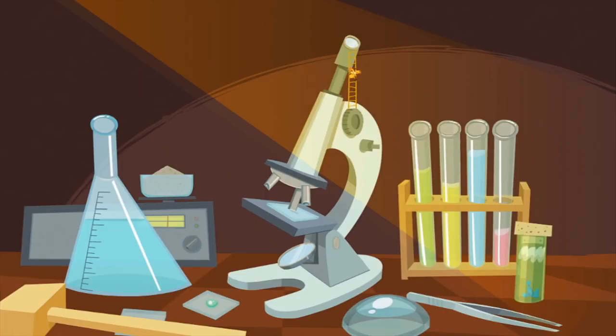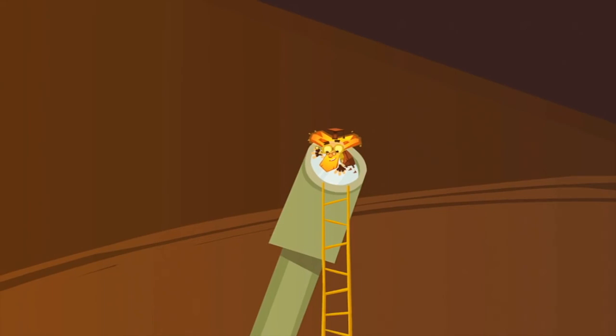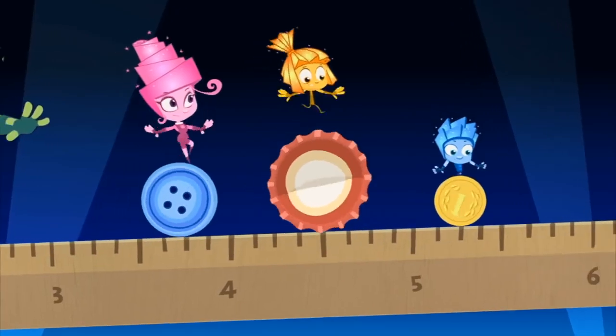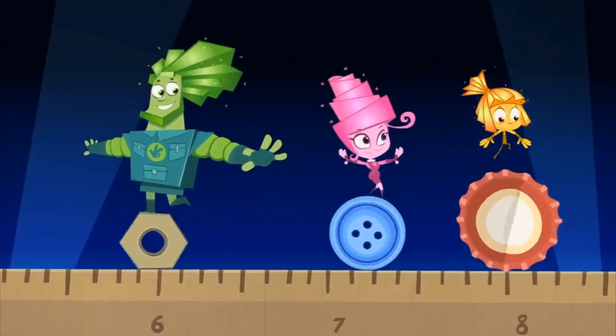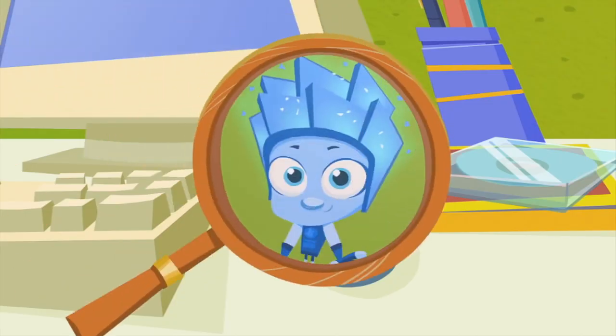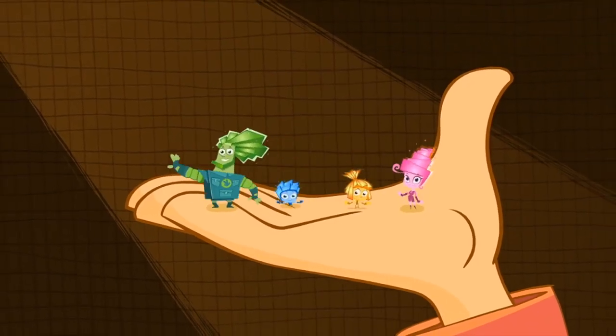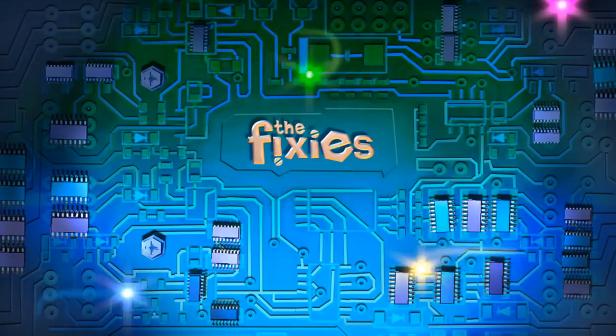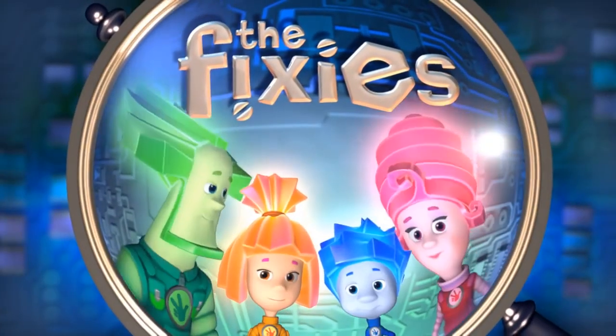Pictures. Even when they're magnified, it's hard to see their features. They're tiny infinitesimals, so small it makes you doubt. But if you meet a Fixie, please don't let their secret out.